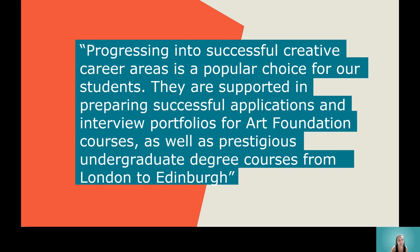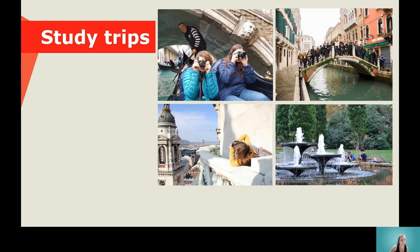So progressing into successful creative career areas is a popular choice for our students. They are supported in preparing successful applications and interview portfolios for Art Foundation courses, as well as prestigious undergraduate degree courses from London to Edinburgh.